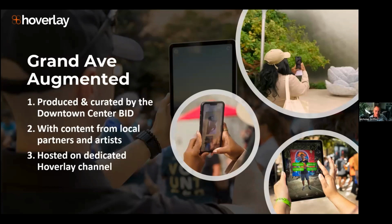And let me just give another shout out, not just to Nicholas and the Hoverlay team, but to the Hoverlay platform, because we went through quite a bit of evaluation of how to do an augmented reality project for downtown. The approaches ranged from a purpose-built app that we would create ourselves, to working with a creative agency who would do all the content, to other pre-existing apps.